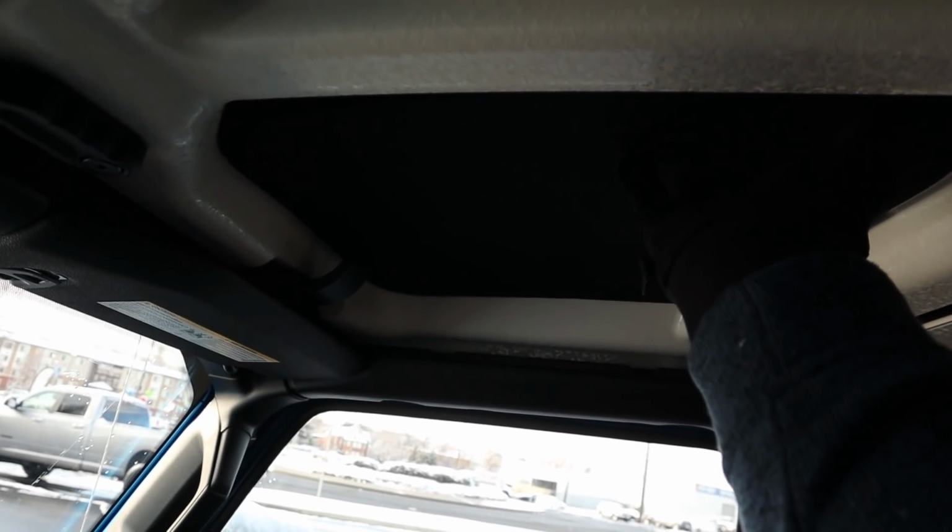This one does have the insulation here for the top, which I always recommend. And again, this is a hard top, so you can take off these two portions just with these little latches, and then the rest you have to use tools for. But yeah, and then also there's the mirror.